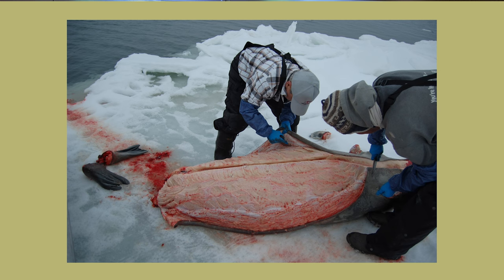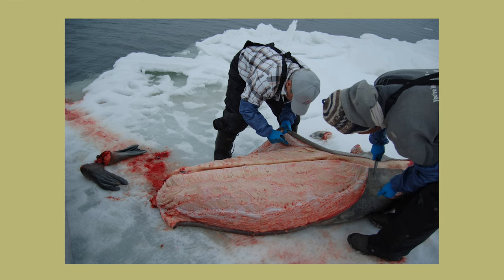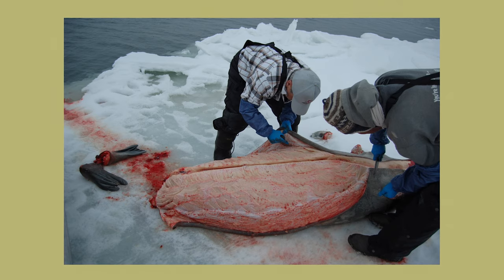Go ahead. We're skinning it out, called off-trucking. This is the flippers, this is the skin, this is the blubber. By the way, we use just about 90% of this thing, so it's not a waste. If you notice, the head is gone.